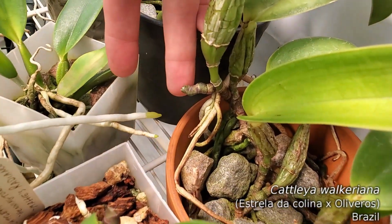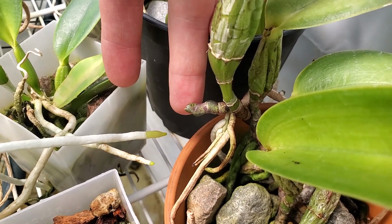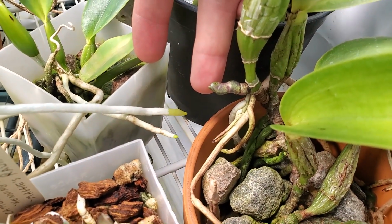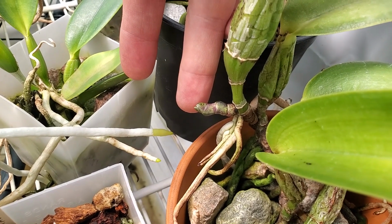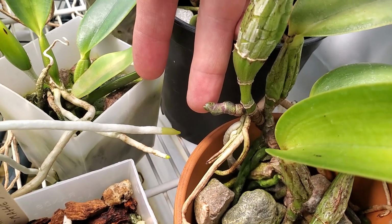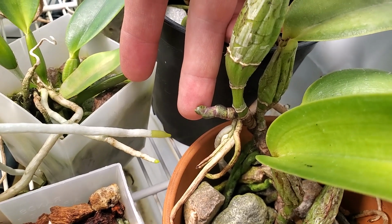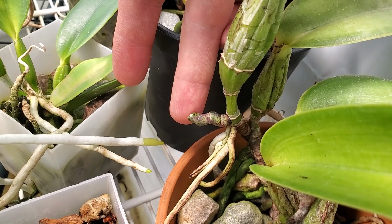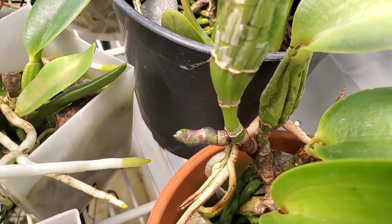Cattleya walkeriana. I polled the Instagram crowd this week, and it was kind of 45-55% on whether or not this is going to spike. I don't know. I really hope it does, but if you're a walkeriana expert, maybe you can tell me if you think that looks like it could spike or not. I don't know.